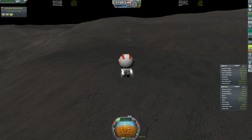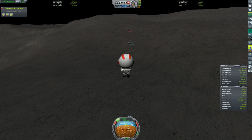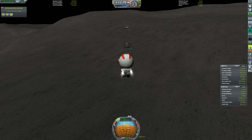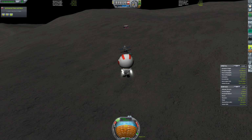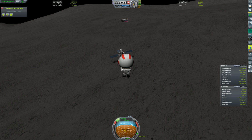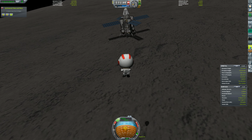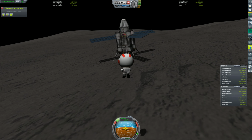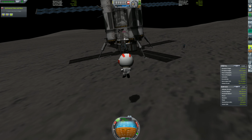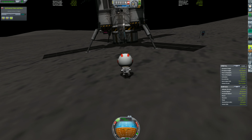I forgot I did that. Had to get a little bit of a report. But yeah, this turns out to be much quicker, much easier. We got to return the experiments, no problem. Just gotta be careful on the landing. It is actually possible for Kerbals to crash land and not explode exactly, but die. Perfect.